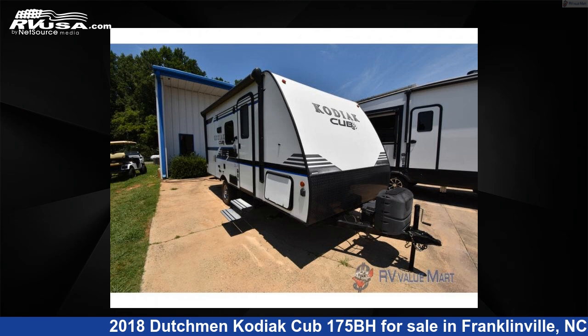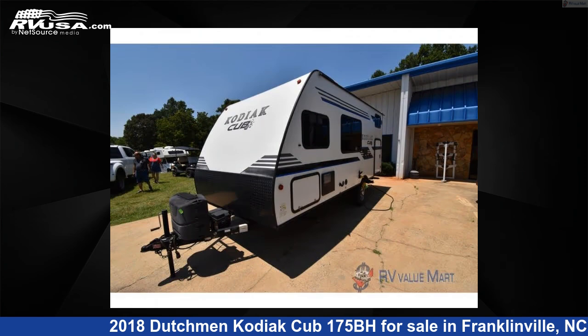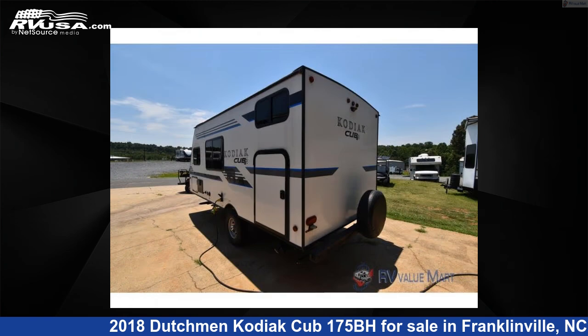This 2018 Dutchmen Kodiak Cub 175BH is a travel trailer RV. It is located in Franklinville, North Carolina, 27248 and is offered for sale by RV Value Mart Asheboro.